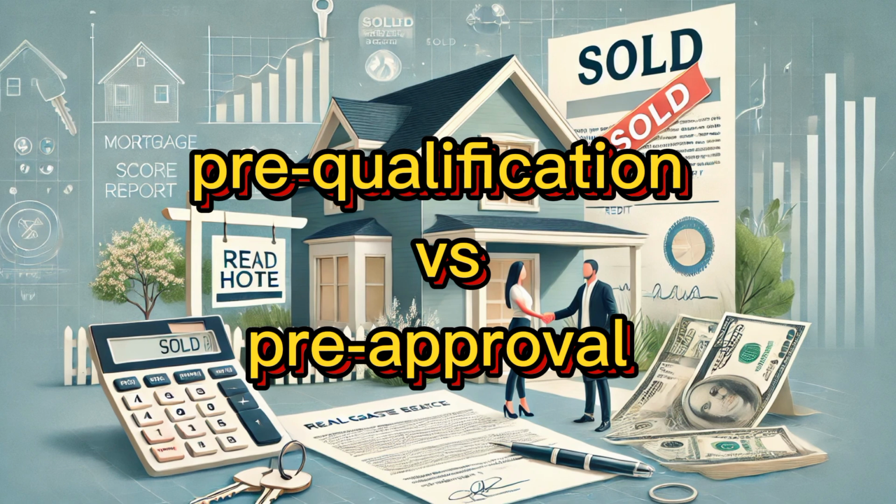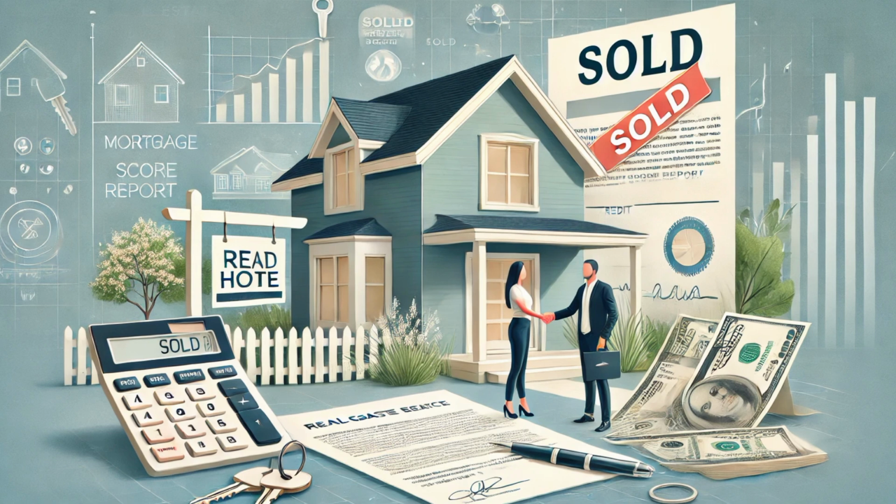Pre-approval, on the other hand, is a more formal process. The lender does a deep dive into your financial history. They'll look at your credit score, your debt-to-income ratio, your pay stubs, tax returns, and bank statements. They'll even do a hard pull on your credit report, so be prepared for that. If everything checks out, you'll receive a pre-approval letter, which usually lasts for 30 to 60 days. With that pre-approval in hand, you'll know exactly how much house you can afford. This will help you focus your search and avoid falling in love with a property that's out of your budget.